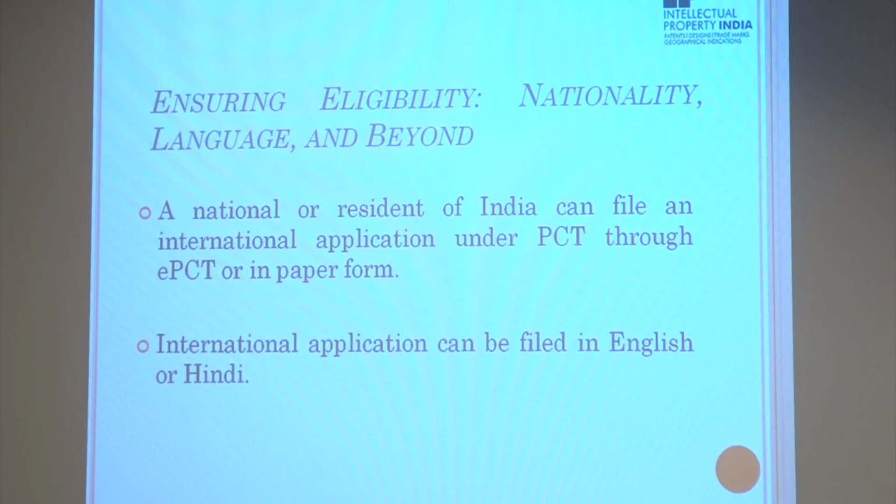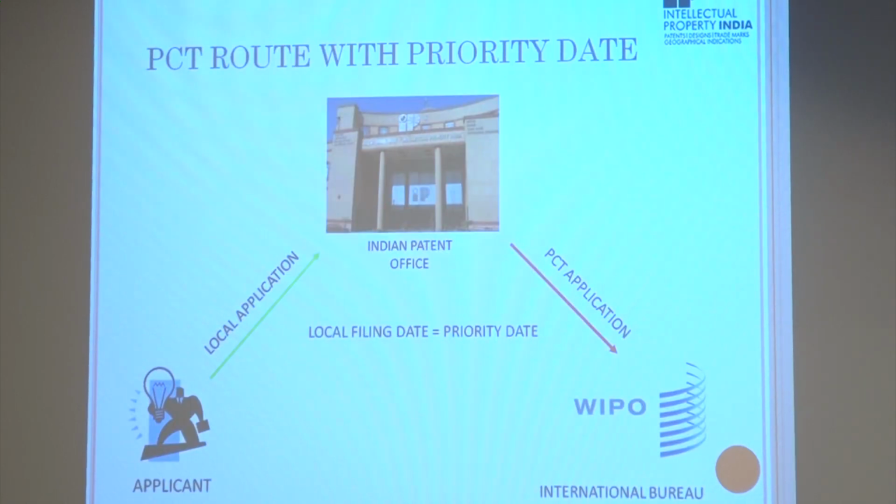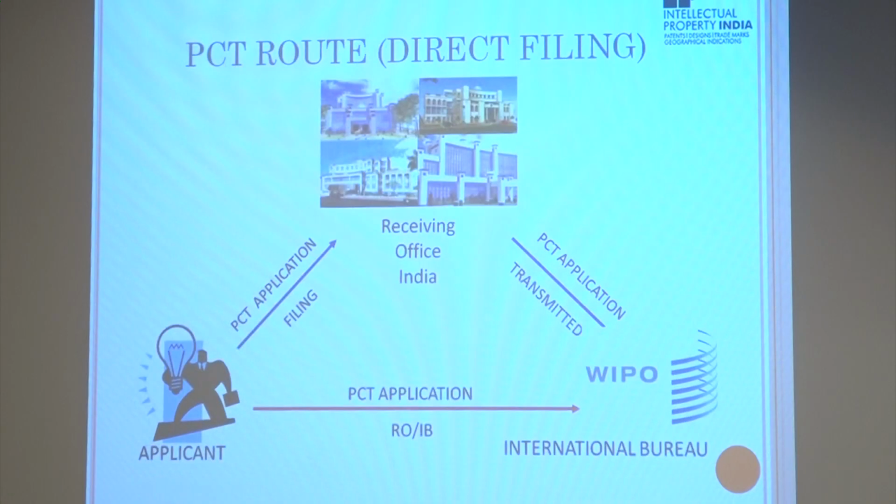I will start with the filing process. You can file your application with a priority date. That means you have already filed your application in India, and then you are going for IB. The other way around is that you have not filed your application anywhere and you directly want to go to IB. Then you can select ROIB directly and your application will be processed by the ROIB channel, not by ROIN. But if you are going through ROIN, then the question arises whether there is any requirement of taking permission. Yes, it is required.